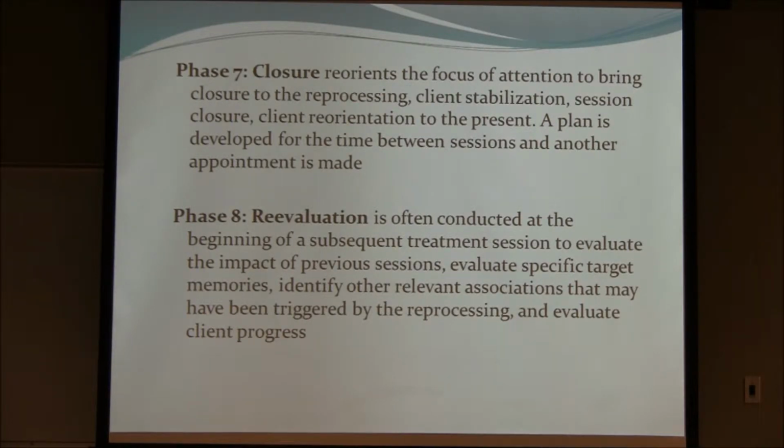So phase 8 is reevaluation. This phase is often conducted at the beginning of a subsequent treatment session to evaluate the impact of previous sessions. It's utilized to evaluate specific target memories, identify other relevant associations that may have been triggered by the reprocessing, and evaluate client progress. Again, reevaluation is typically done at the beginning of each session, and so this will make the client and the clinician aware of the client's new baseline, and give the clinician a starting point for the upcoming session.